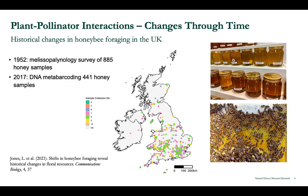You can collect those samples from the top of a comb, and you can find samples which have been freshly collected. But in our first studies, we looked a little bit more broadly, and we looked at historical changes in honeybee foraging across the whole of the UK. And key to this was we found a data set that was collected by somebody called A.S.C. Deans in 1952. And he did a massive survey of 885 honey samples that he collected from beekeepers all over the UK. And he identified the pollen from the honey samples, this time using microscopy.